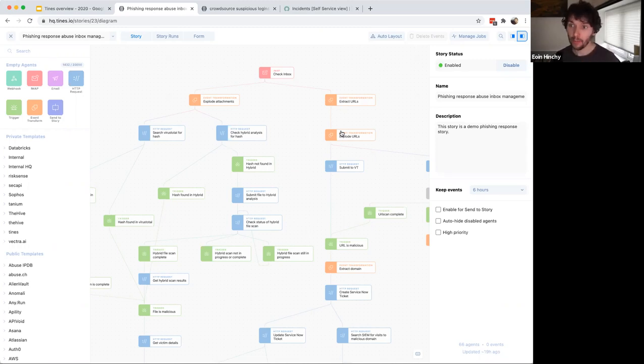At the other end of that inbox is a team or an individual whose job it is to watch those emails come in, analyze them, and make a call on whether or not the email represents a threat. And if it does represent a threat, perform some remediation action. That's what we're going to automate in Tines today.